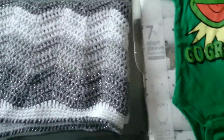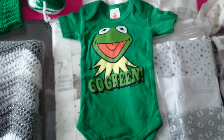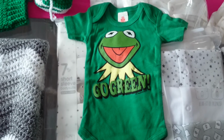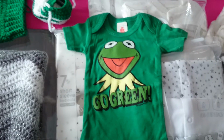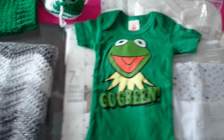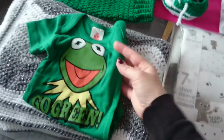Then, moving over, my husband ordered this. Our household's a bit addicted to the Muppets, I must admit. We love the Muppets, and the baby's room's actually going to be Muppet themed. Loosely, it's not going to be crazy, it's going to be very much a gender neutral room, but there are going to be some Muppets toys and Muppets canvases and stuff. He said he saw this online and couldn't resist, so that's one thing he's ordered.